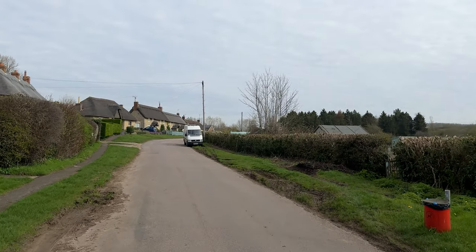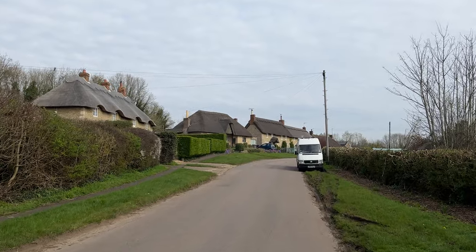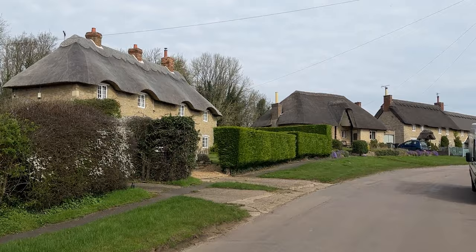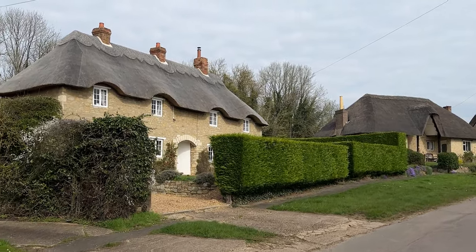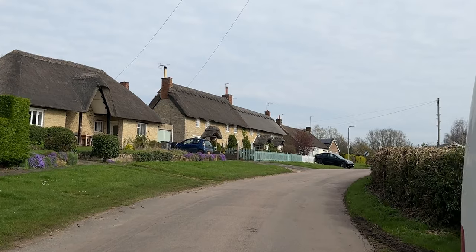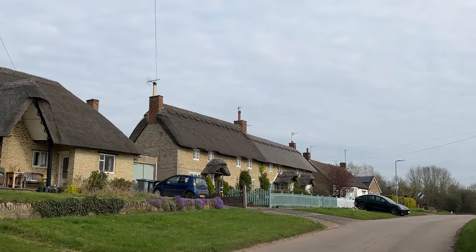A mixture of 1800s and 1700s cottages, but very nice, well looked after. Immaculate thatches, to my eyes anyway. The first two, this one here, and the one next to it with the high gable at the front, they're both early 1800s. Double at the back there with the multiple front arches, that's actually the late 1700s, so they're slightly older, but they're all nice. Not a bad place to live.